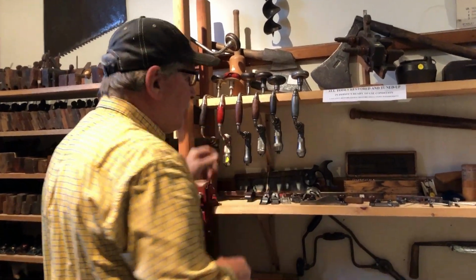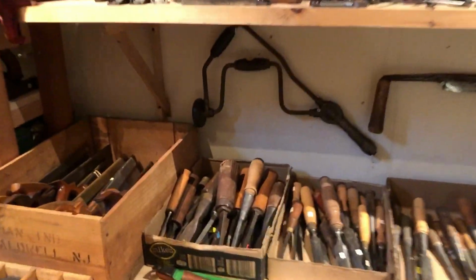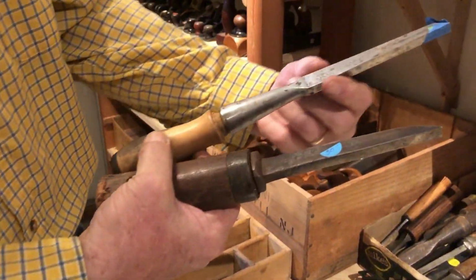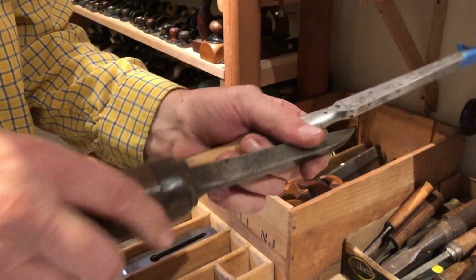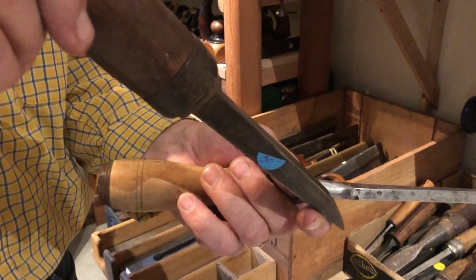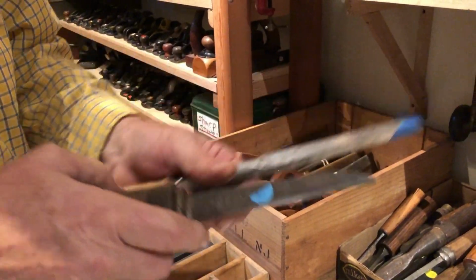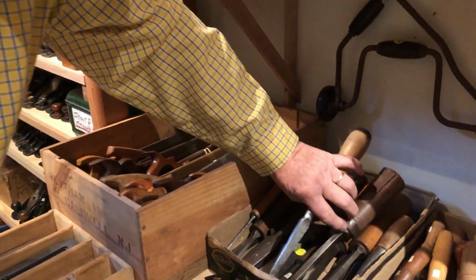Let's move on to the chisels. You got a heck of a lot of chisels here. And this is a box of mortising chisels. You can tell the mortising chisels by the width in here, so that these can be pounded. You drill holes, you pound these into the corners, you can pry with these, and you're not going to bend. So that's the whole idea of mortising chisels.